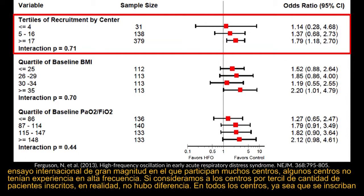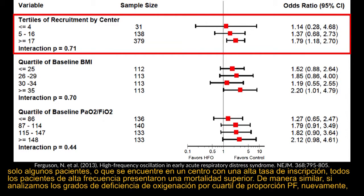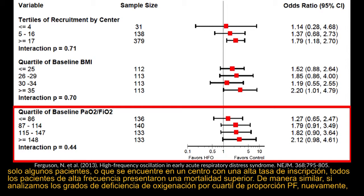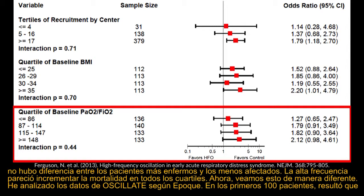All centers, whether you enrolled just a few or were a high-enrolling center, all high-frequency patients manifested a higher mortality. Similarly, if you look at degrees of oxygenation impairment by quartile of PF ratio, again, there was no difference ranging from the sickest to the less afflicted patients. High frequency appeared to increase mortality in all quartiles.